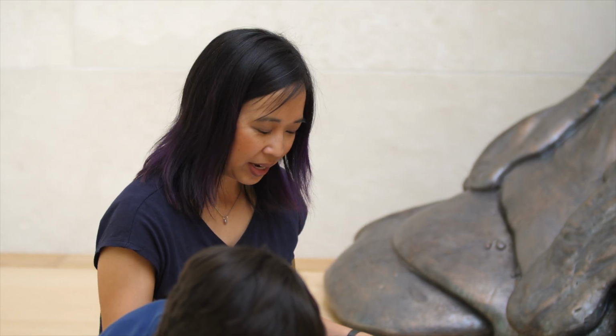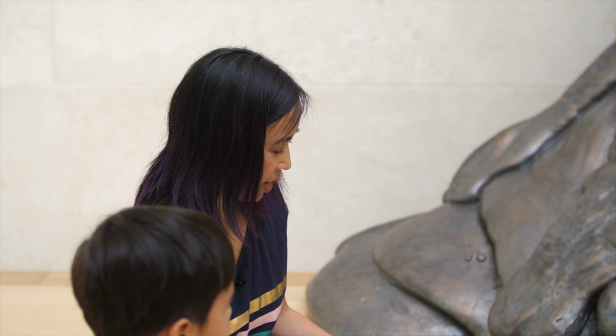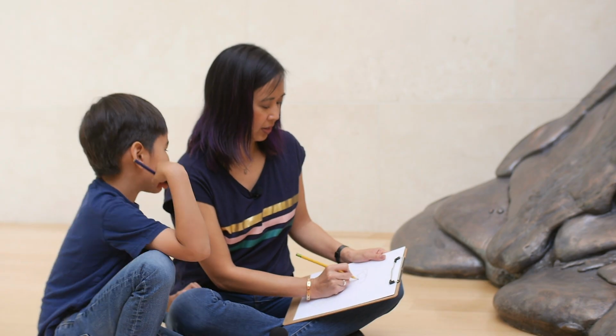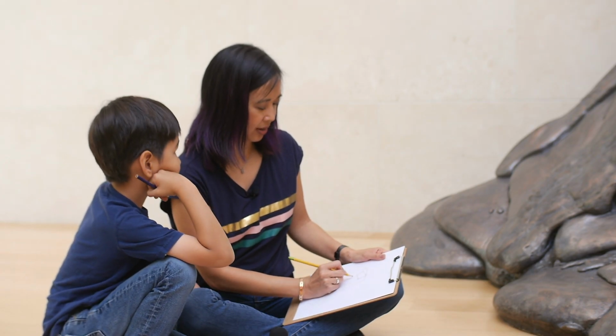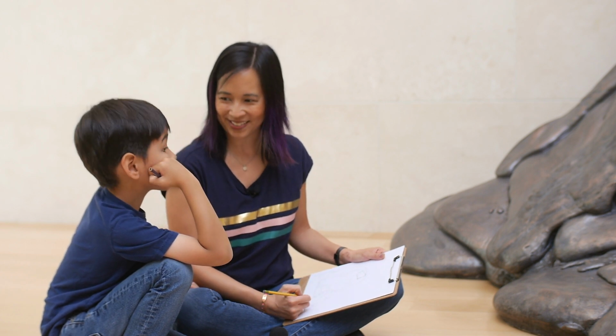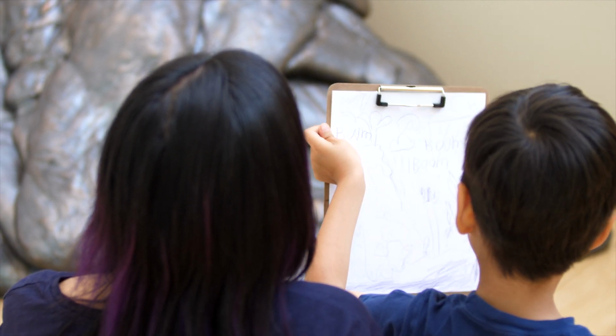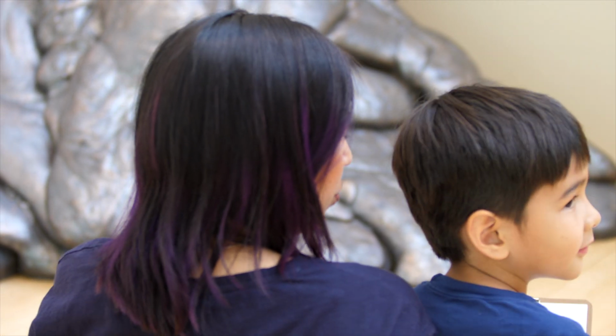What I see when I look at this sculpture is mashed potatoes. So this is my butter, and it's melting down on this big pile of mashed potatoes. That was some really great looking. So do you want to go and look for another artwork to spend time with?